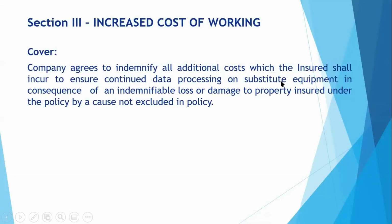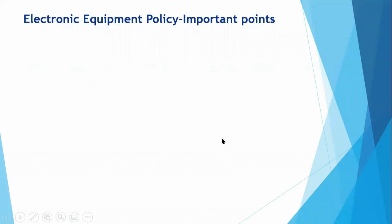Say for example, one server is damaged, there is a breakdown, short circuit, or whatever reason it is. Now if you take substitute equipment on rent, this rent becomes your additional cost. So this can be paid because you want to continue with the operations, you don't want your clients to suffer. Your business, your data centers, BPOs. So all these things can be paid. Increased cost can be paid. Now, important points I will discuss.